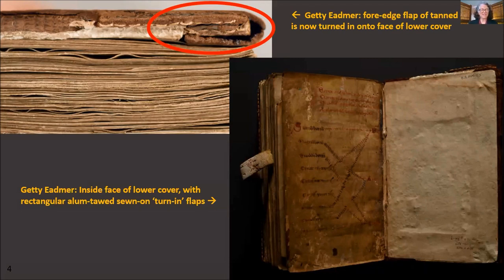In raking light, the contours of the rectangular-shaped tawed turn-in flaps become more apparent along with the corresponding impressions onto what is now a final flyleaf, but which originally had been pasted down as a conjoint board sheet, giving the leveraging action Clarkson expected to see in a Romanesque binding.